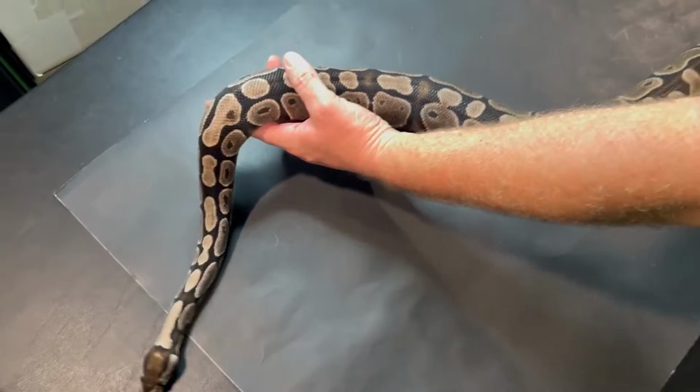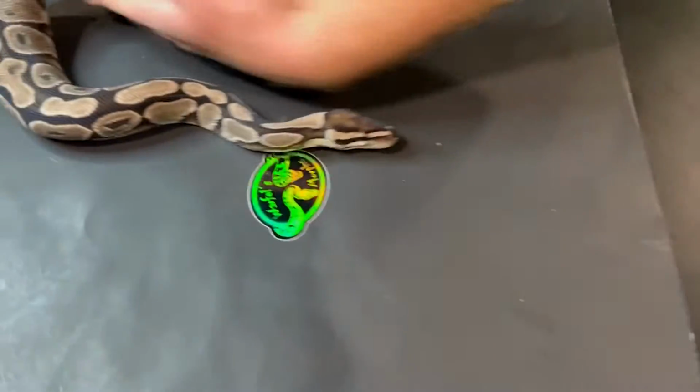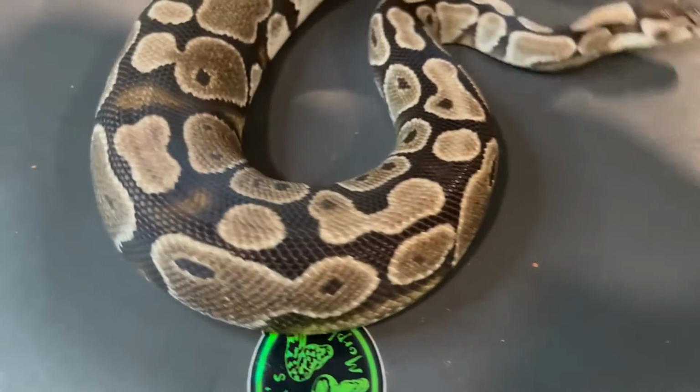Hopefully she does not reabsorb. Dom, you're actually going to have to run the camera on this one. Okay. But hopefully she does not reabsorb.